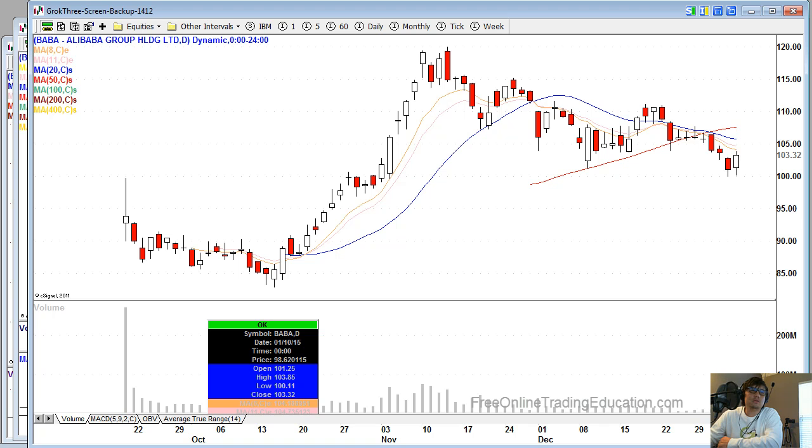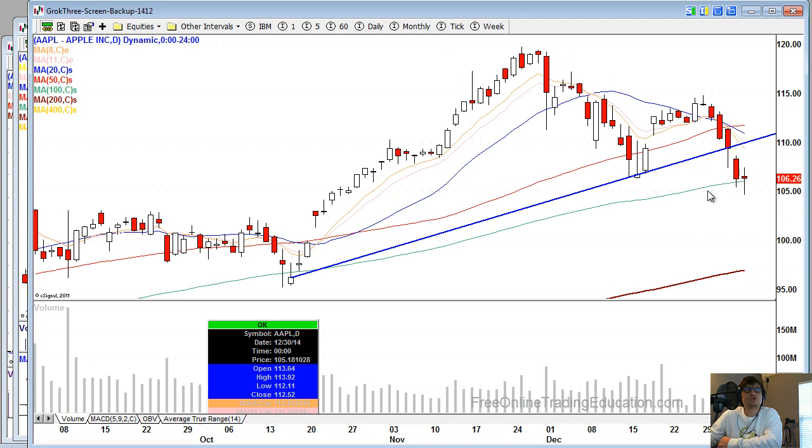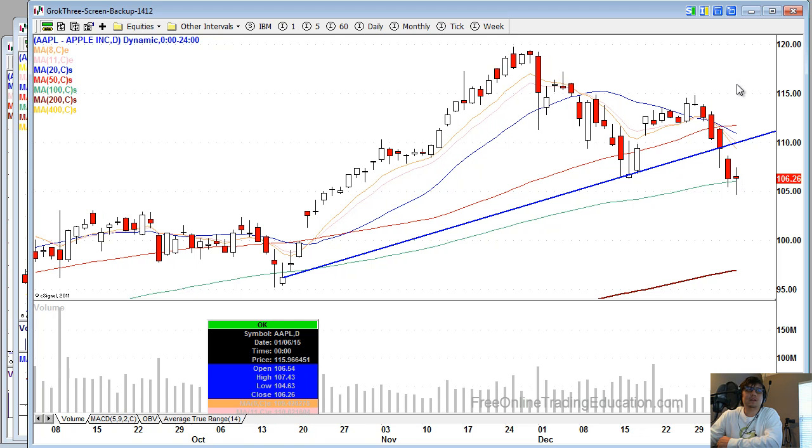And what else? Oh man, I bought Apple today too. Big drop, finding support at the 100-day moving average. Last time we were at that green line, it rallied. We're at it again with this hammer looking, well, it's kind of a spinning top. So I'm looking for a rally. Needs to happen here. So we'll see if that takes place. Anything else to talk about?